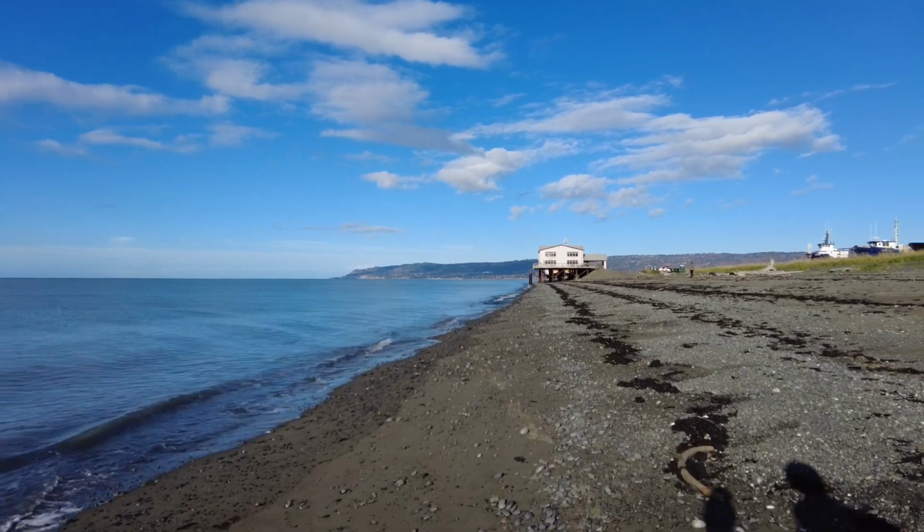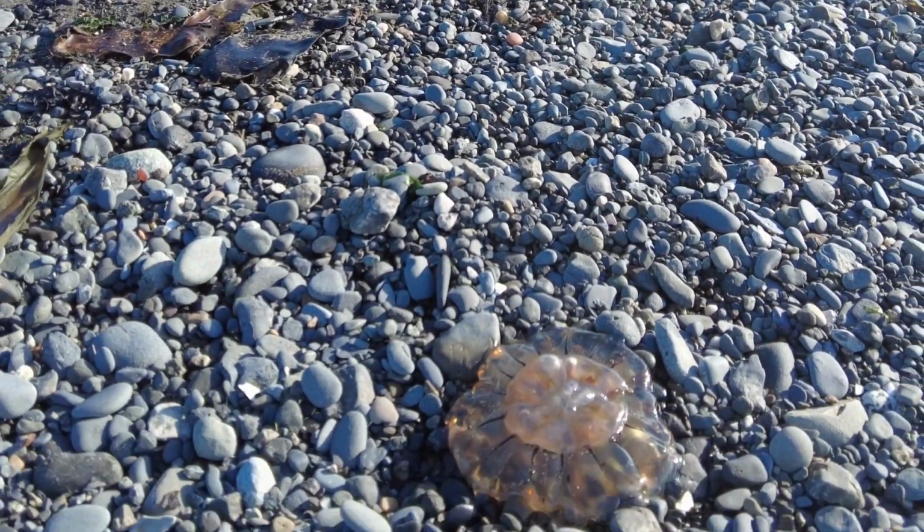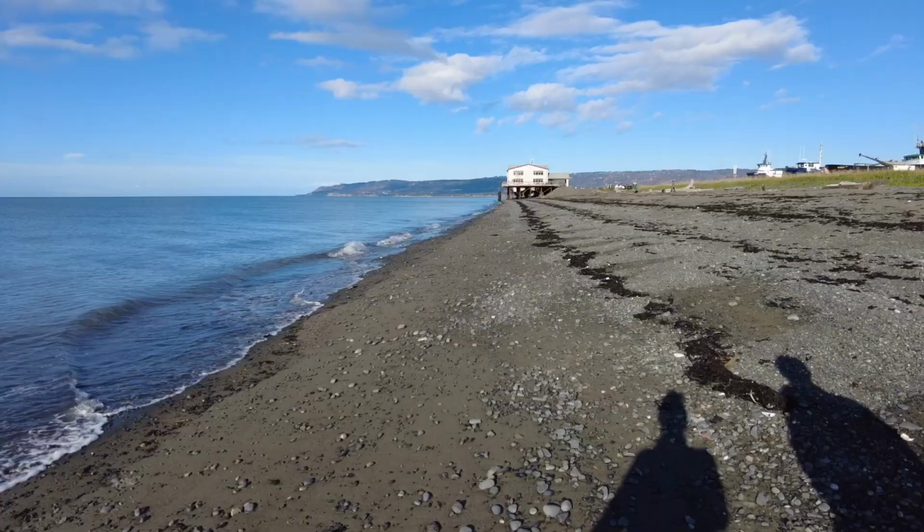Skin. We're just going for a little walk here and thought we'd show you some of the things we see. First up, we have a little jellyfish washed up.